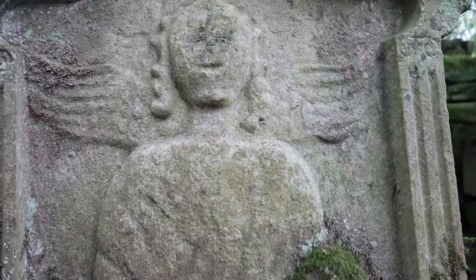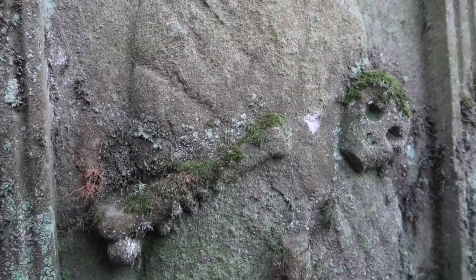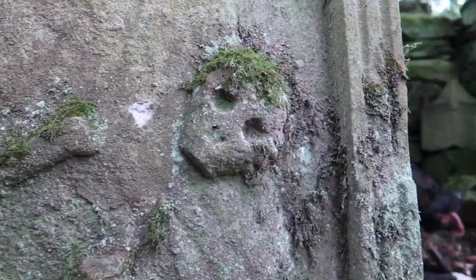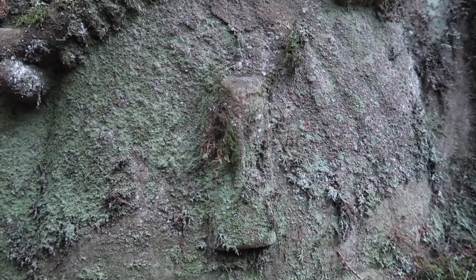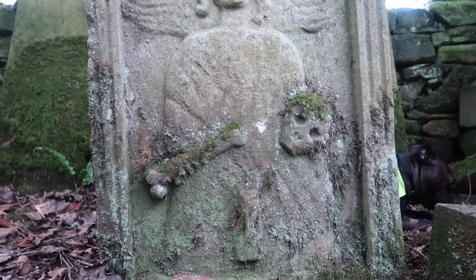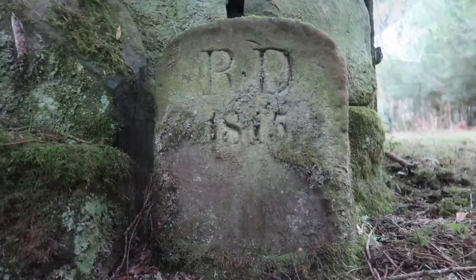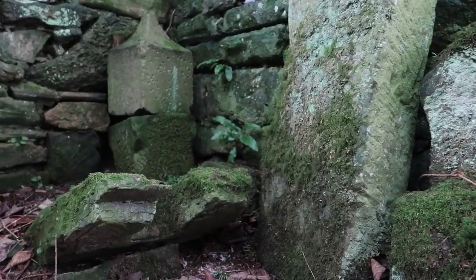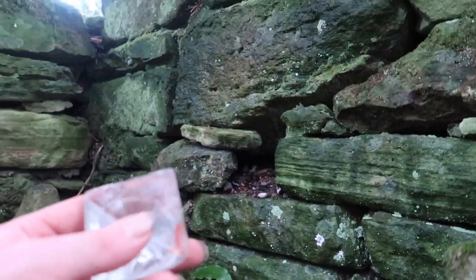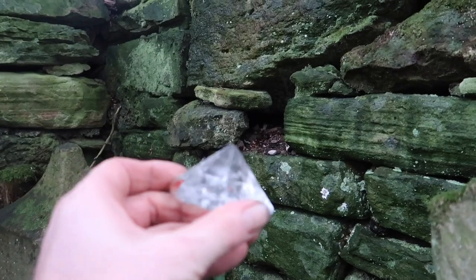This one's interesting. An angel with wings, and in her hand she's got a bone, and in the other hand she's got a human skull, and at the base there's the egg timer. Some simpler graves here, RD 1815. Oh, right, look at that, guys. What is that? A piece of glass.